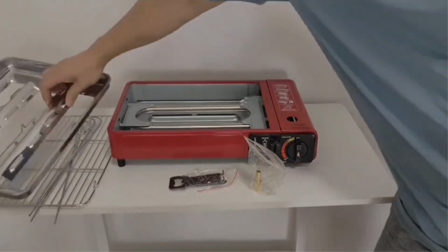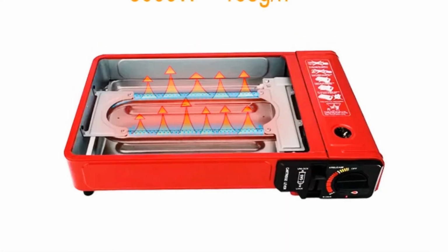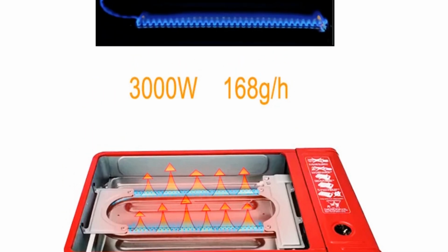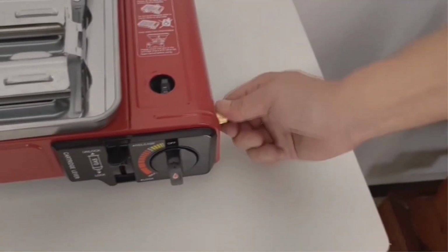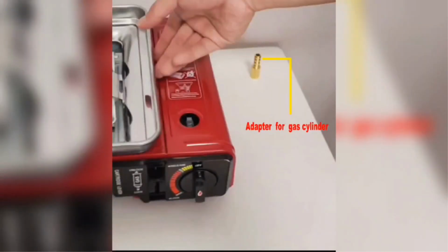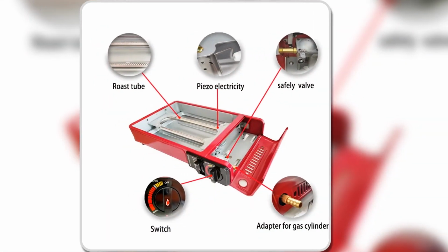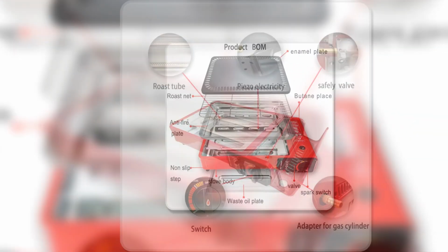Crafted from high-quality stainless steel, this grill is built to withstand the elements while remaining lightweight and easy to transport. Its powerful burners provide intense heat, ensuring that your steaks, burgers, and veggies are grilled to perfection every time. With an easy-to-use ignition system and adjustable heat settings, controlling the temperature is a breeze.